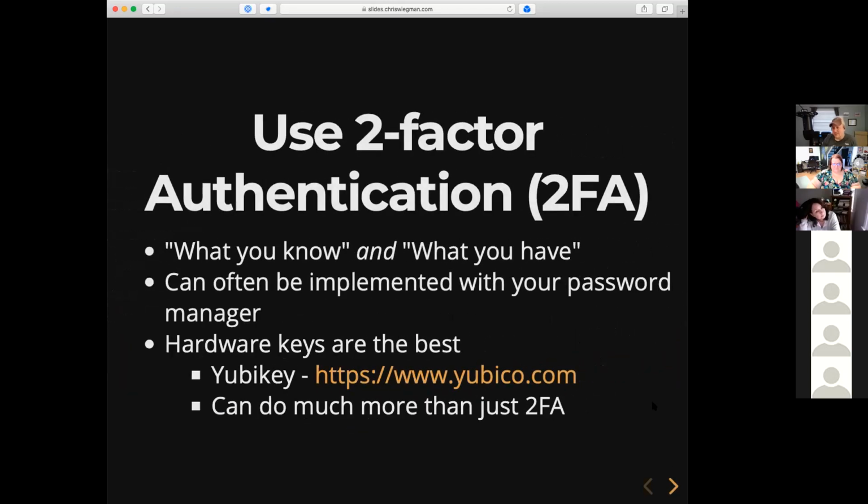Of course, even if they have a password, if you have two-factor authentication, you're going to take that a step further. Two-factor authentication is really a second factor. A password is a first factor. It's something you know. So now we want to augment something you know with something you physically have. The best way to do this is a hardware key. There's something called a YubiKey, which is what I use.